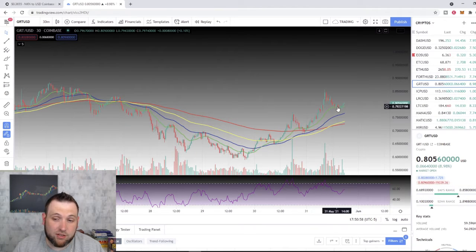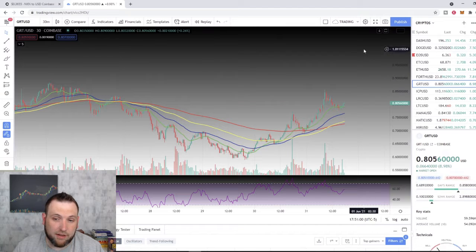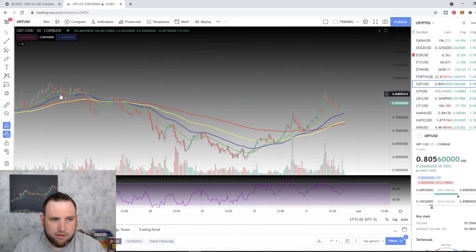It does look like it's starting to build up for another leg up. This area has some heavy resistance in this 85-cent area to about 90 cents. But if it can continue that and break over that 85, we could see Graph up to $1.